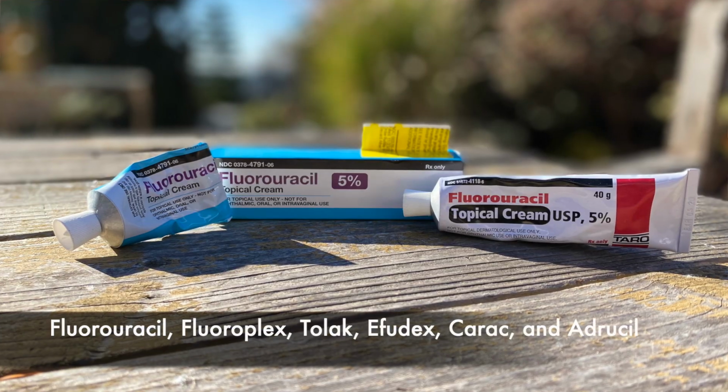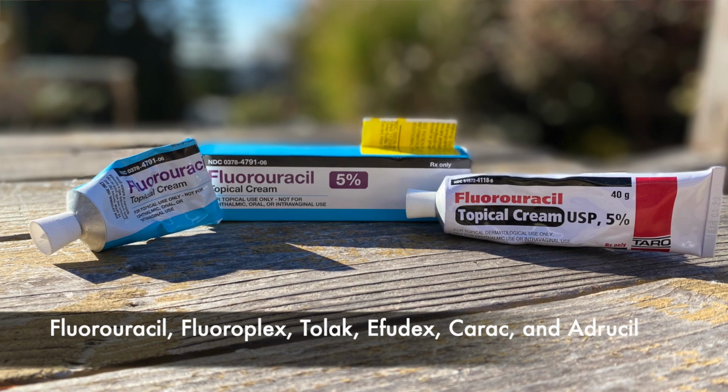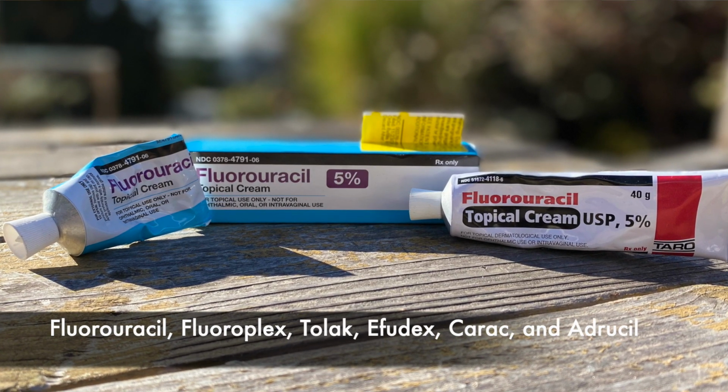So what I've been doing is I've been using Fluorouracil. It's also called Efudex and a few other names. But what it is, it's for taking off your skin. It's actually a chemotherapy, and it's rough, you know. So this is 14 days of applying it. And here's the video of me applying it.